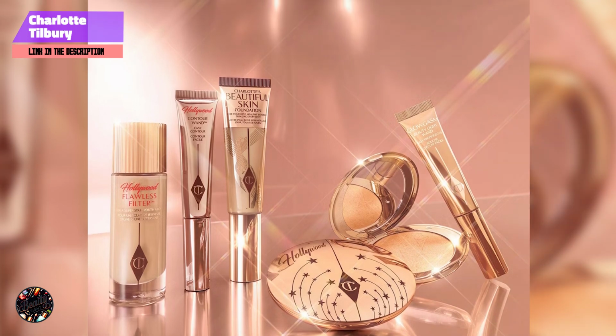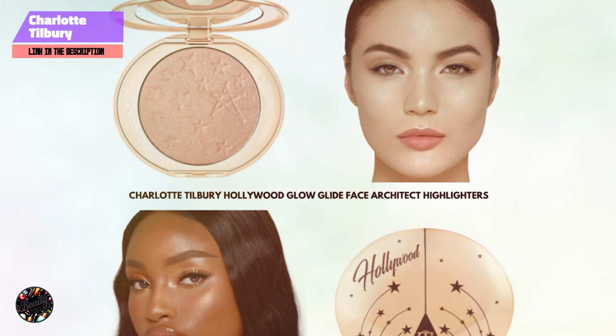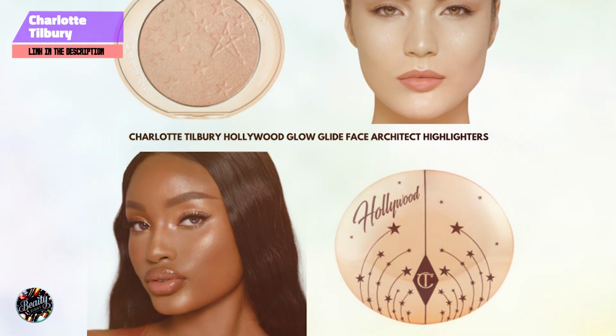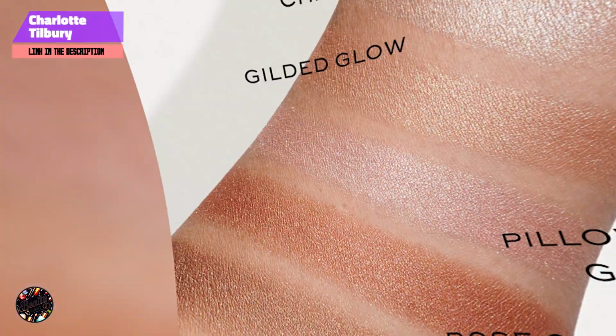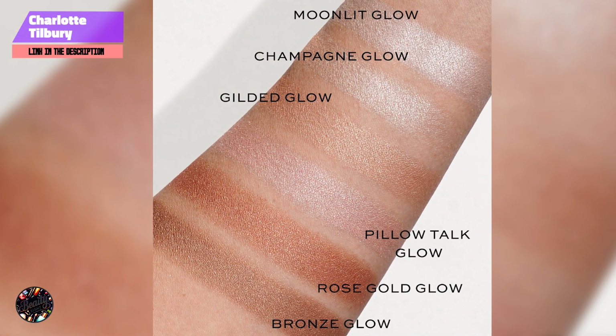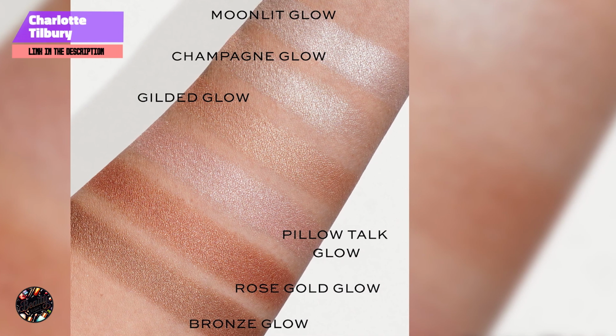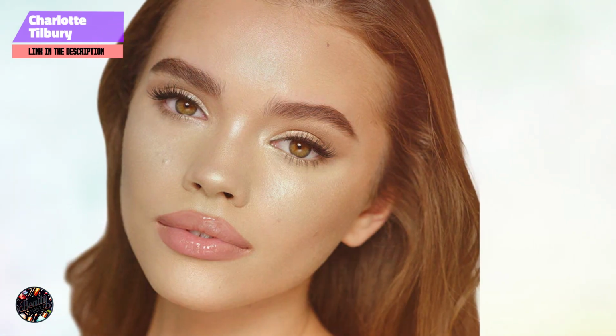Key features: formulated with finely milled shimmer particles, the Hollywood Glow highlighter blends seamlessly into the skin, leaving no trace of glitter. It features a universally flattering champagne gold hue that works beautifully on various skin tones. The addition of light-reflecting pearls enhances the skin's natural radiance, giving it a lit-from-within look.